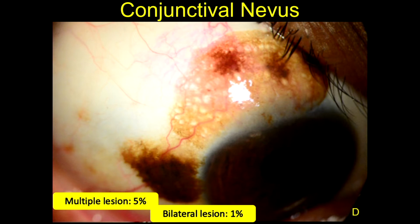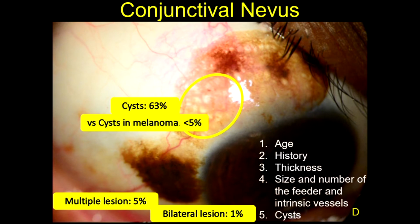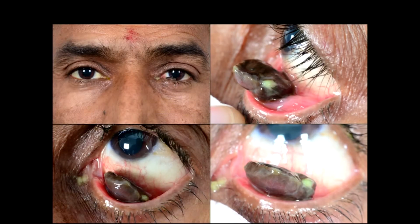But one thing that can distinguish a nevus from a melanoma is presence of microcysts, which was already shown by Dr. Vikas Menon. So these microcysts are present in about 63% of the melanocytic nevus, as opposed to only about less than 5% in melanoma. So along with other features like age, history, thickness, size and number of feeder and intrinsic vessels, and the presence of cysts, you can distinguish between a nevus and a melanoma.